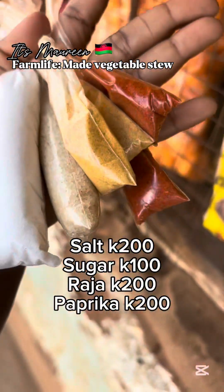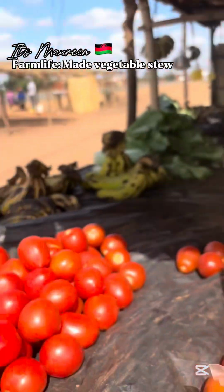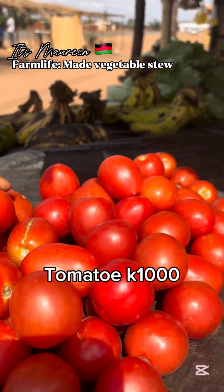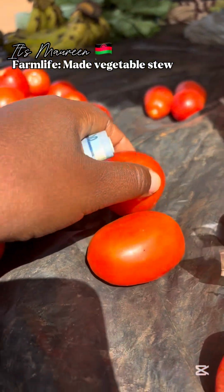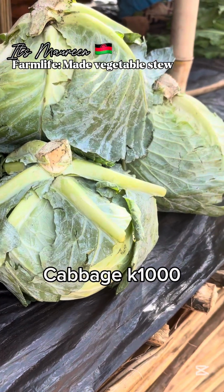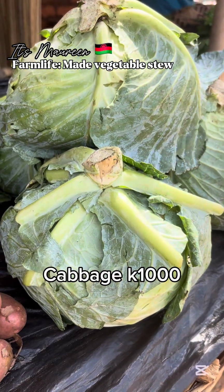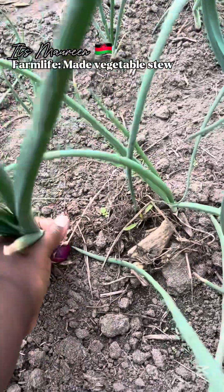Oh my god. So anyway, I went to Kumunda and I decided to cook. Normally I didn't have a lot of money, so I had like 3,000, I think. So I just went to the market and bought what I could. Yeah, this is the cheapest that I could find. And then I went back to my garden.